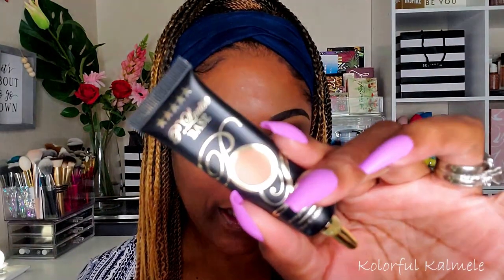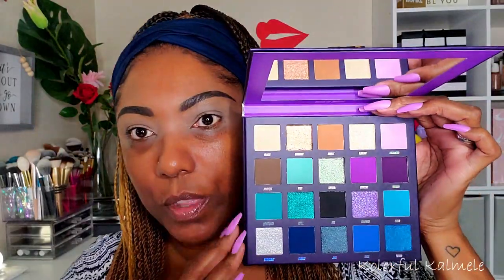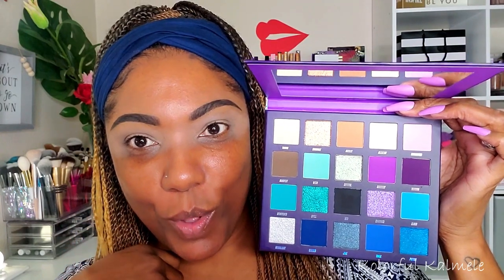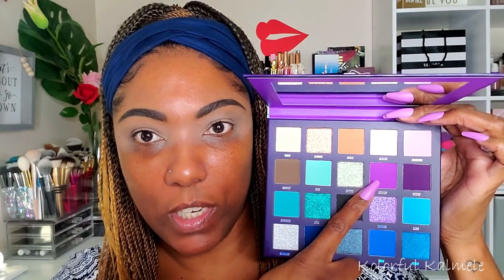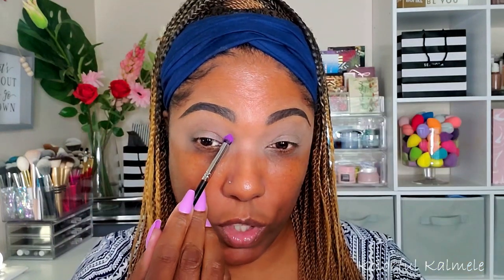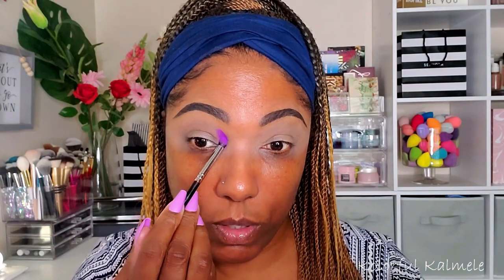And to prep my lids today, I'm going in with my PLouise base in Rumour 04. Okay, so I really want to work with the purples and the blues in this palette, you guys. So I think what I'm going to do is start out with the purples. So I'm going to take this shade here and place that on my inner corner. And I'm not quite sure yet if I want to do a cut crease or not. So we're just winging it as usual.